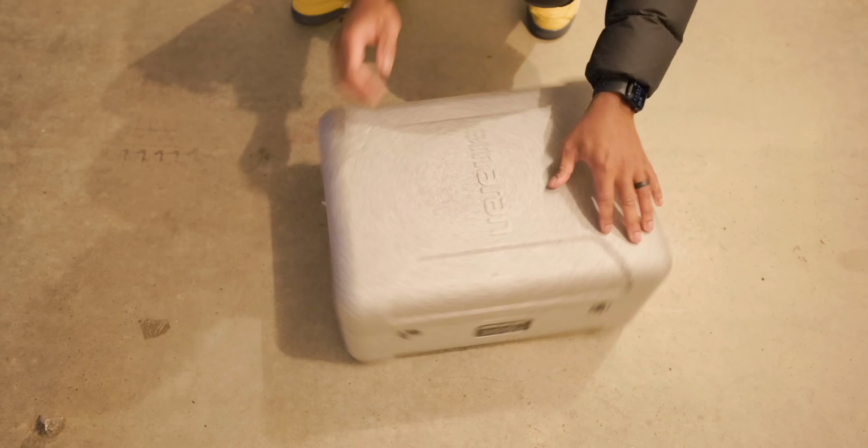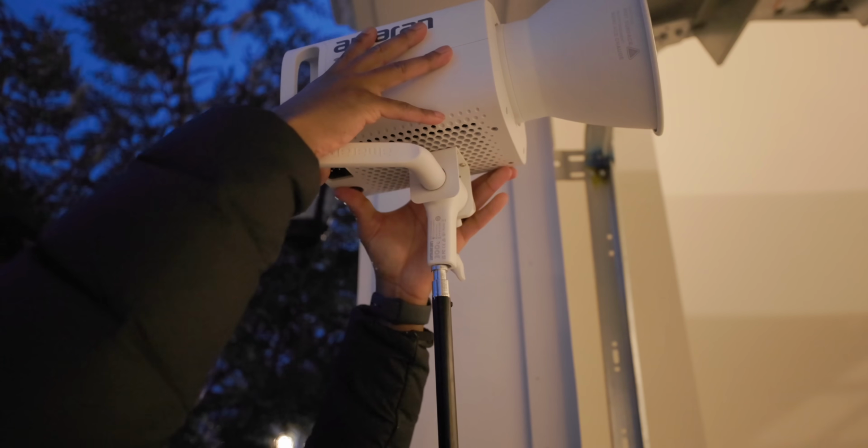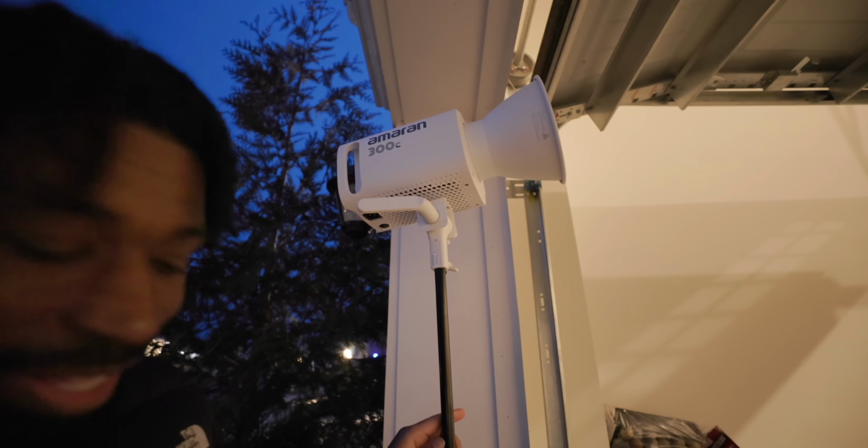I can't recommend these lights enough. I love them. I'm actually using a 300C right now for my key light. YCImaging provides amazing lighting, especially for up-and-coming creators. The pricing is amazing. The app control, the accuracy of the lights, everything is good about it. Definitely pick it up if you need a light.